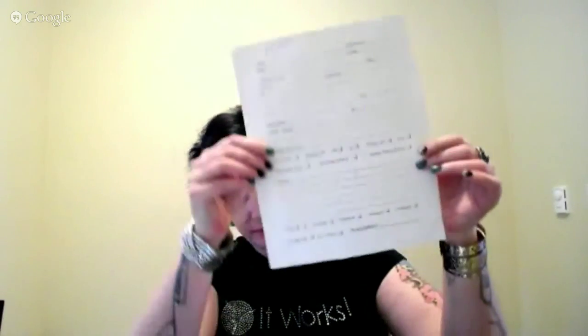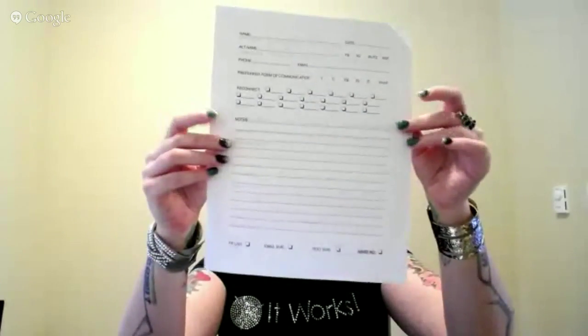So I hope that that helps you guys. Those are the 2 sides that we use. So again, I've got my loyal customer side, and then I've got my lead sheet, and they're on opposite sides.